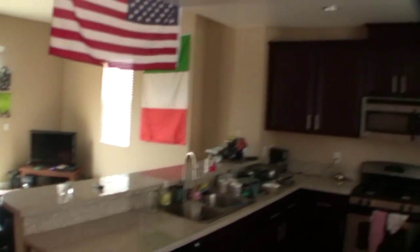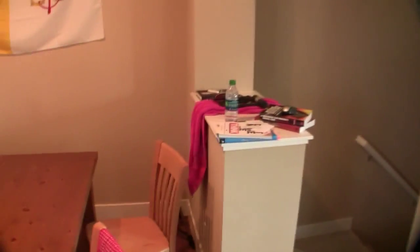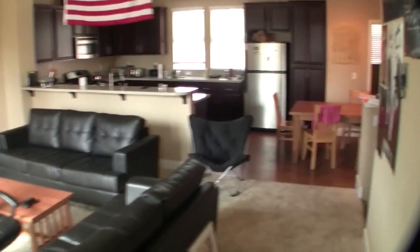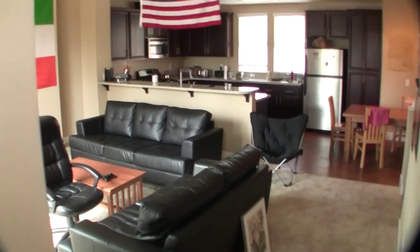Also the same with the lights. There are so many different light switches in this place to everything. I'll show you when we go upstairs, but it's pretty ridiculous. So yeah, that's pretty much the main level here with our living space and all of that.